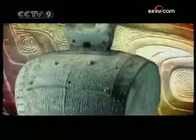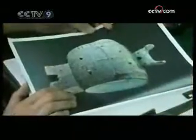It is 75.5 centimeters tall, and its surface is adorned with a pattern of clouds and lightning, and a depiction of a beast's head, with the body proper covered with protruding tacks.